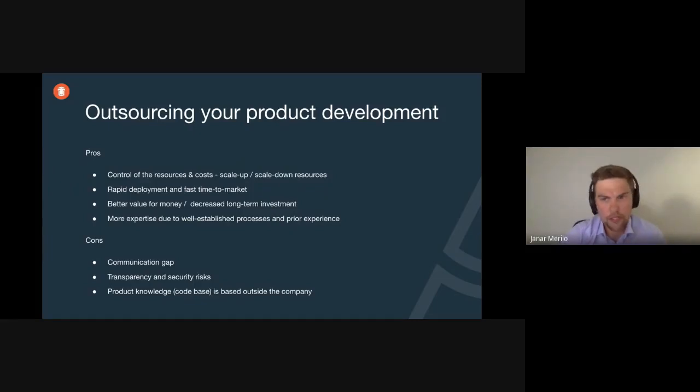Another thing people might think is that the product knowledge goes outside the company. This is usually avoided by professional product agencies with really good documentation. The user stories are written down, documented, and the code is documented and well structured. This also shows when the agency is good enough: they hand over the product ownership, and the documentation helps you continue the product development whenever with your in-house team and so on.